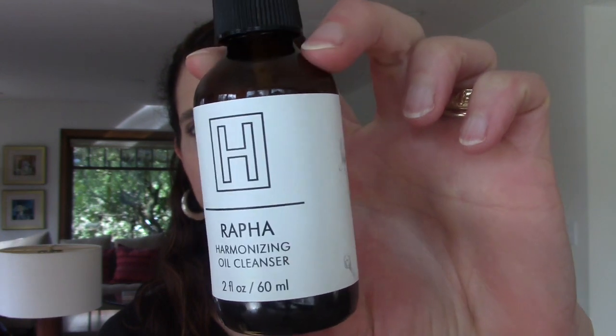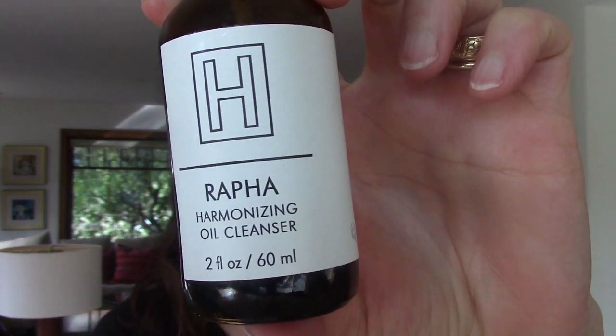And then the last one, and this has become a huge favorite of mine, is the H is for Love Rafa Harmonizing Oil Cleanser. And it doesn't hurt that I love Rafa Nadal, one of my favorite tennis players besides Federer. But anyway, I really love this one too. This one is just a little bit thicker than the Josh Rosebrook one. So I started from the lightest one, and now I'm ending with the thickest one. It's not like it's super viscous or anything. It's just definitely the thickest of the three.